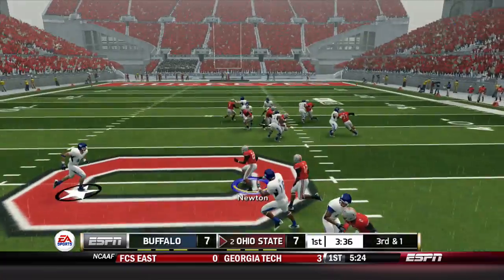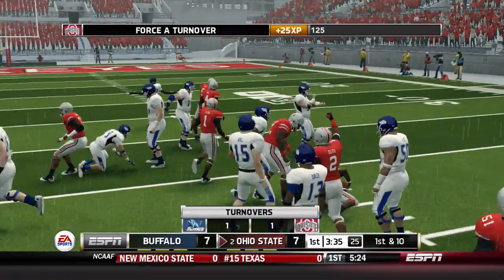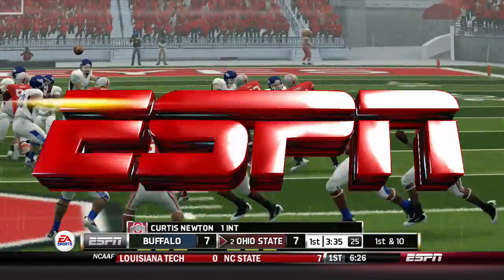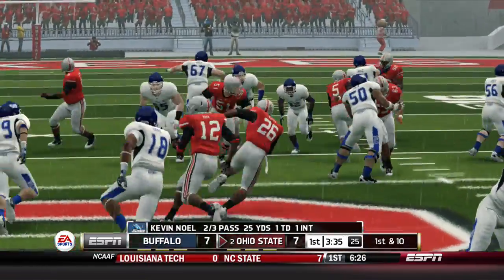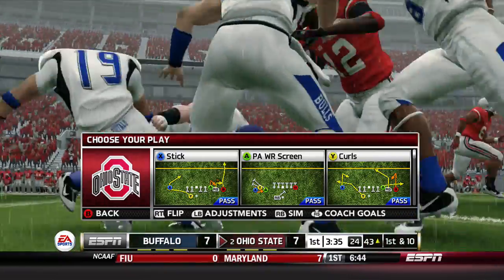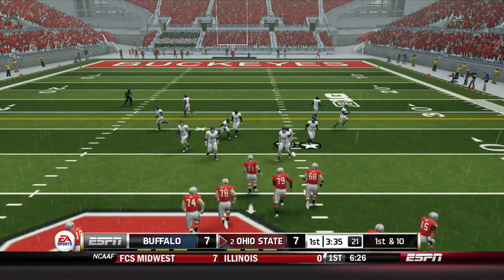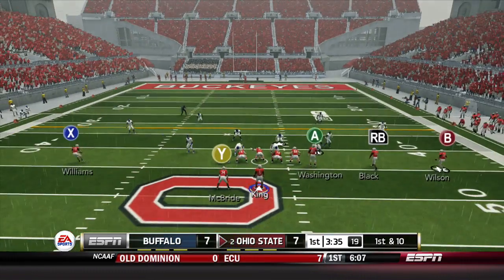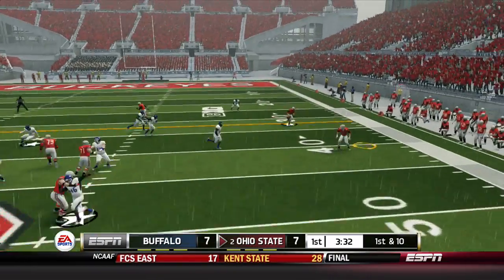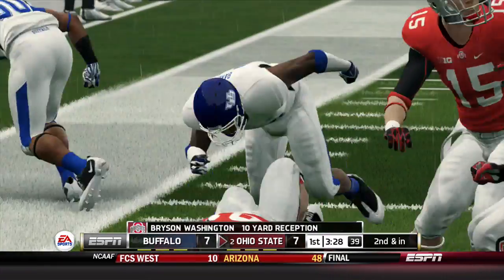Tries to fit it in there, but it's picked off. Brought down at about the 43-yard line. From the 43-yard line. First down. Fires quickly to the tight end. And he's tackled at the 33.